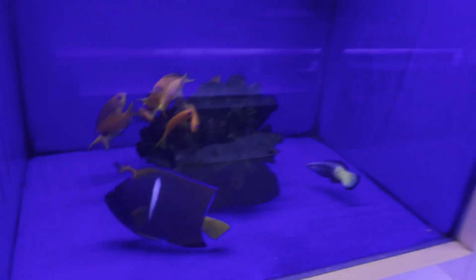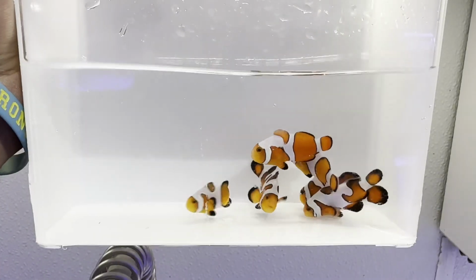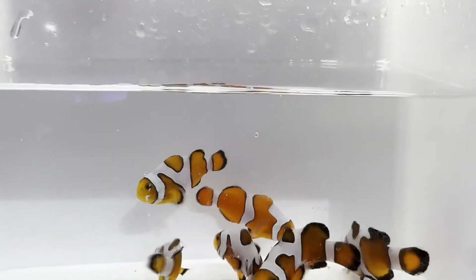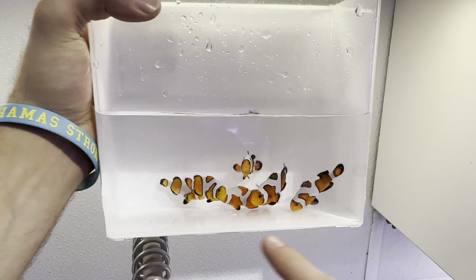Where is he at? He's gonna grow up to look like that. All right, so these are all our gladiators. Well, that one's got, look at the white bar on the top of the head. Which one do you like, Davis? The one with the white bar on top of the head.